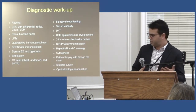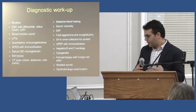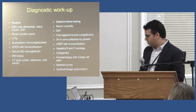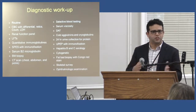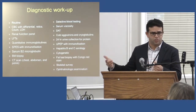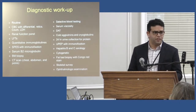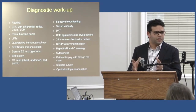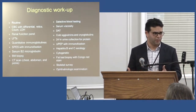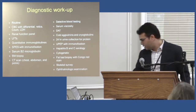So the testing has CBC, kidney function, liver function, always good to have as a baseline, and basically serum protein electrophoresis, and then the bone marrow biopsy, and afterward it depends if there's evidence of, as I said, hemolysis or blood destruction, then we do the hemolysis workup, also a CT scan if needed in the bone marrow. And the last thing, if there's evidence or concern this patient might have amyloidosis, then we do a fat pad biopsy. Not routinely, we do fat pad for older patients.